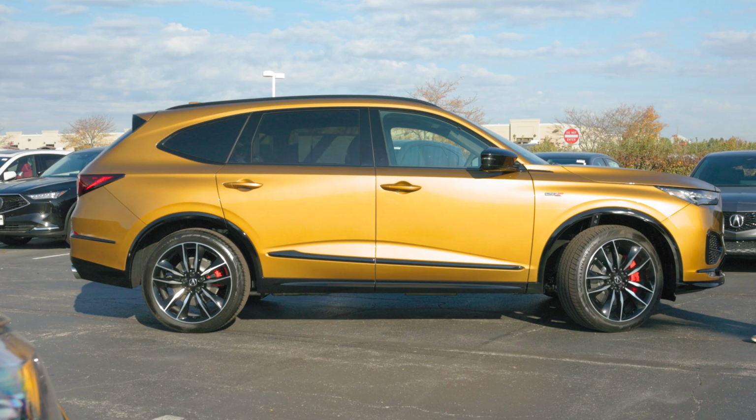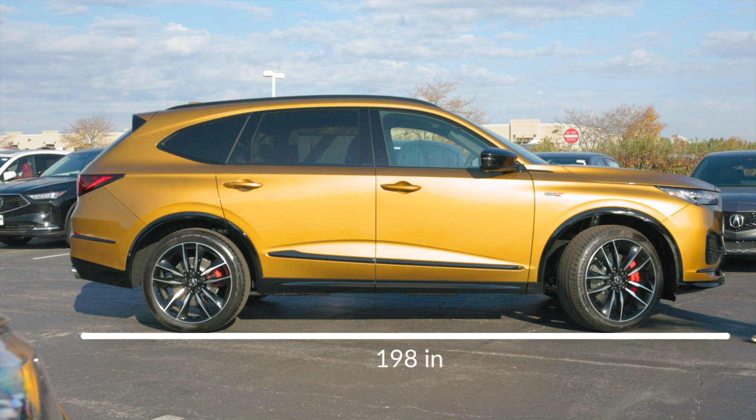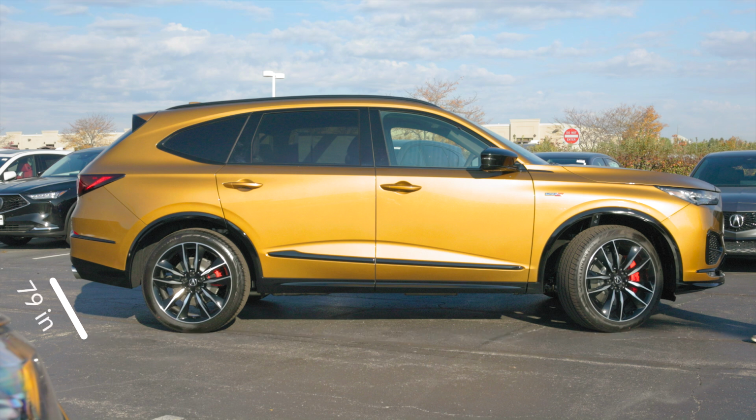The 2024 Acura MDX Type S is 198 inches long, 79 inches wide, and 67 inches tall. And it has a ground clearance of 6.7 to 9.4 inches.